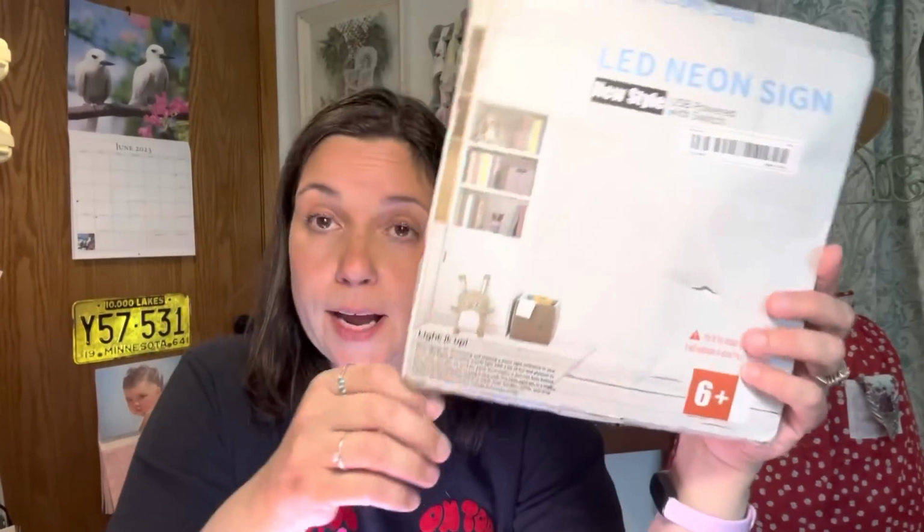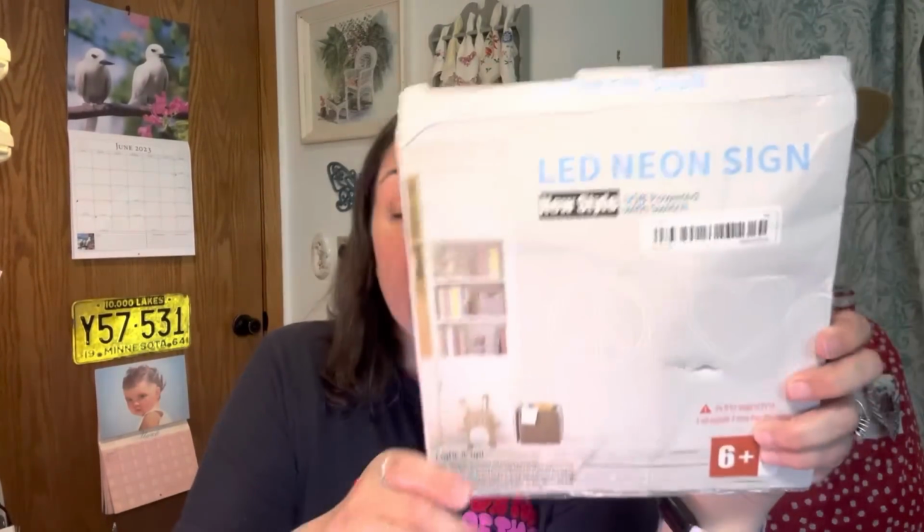Okay, the things that Molly got for her apartment. Well, this one's actually for her room. You saw the box. This box was damaged, but the item works just fine. And again, if it didn't work, I would just click on my phone and say item doesn't work, and I would get a refund. So here it is. Isn't that so cute?